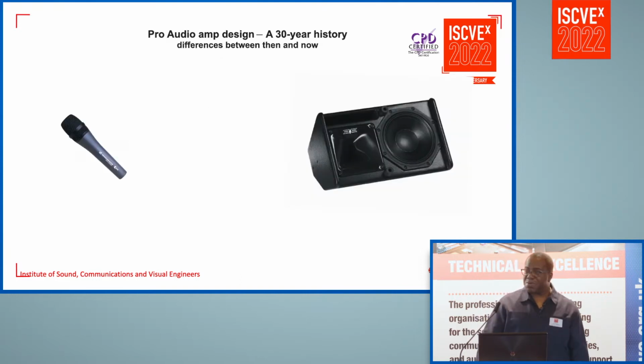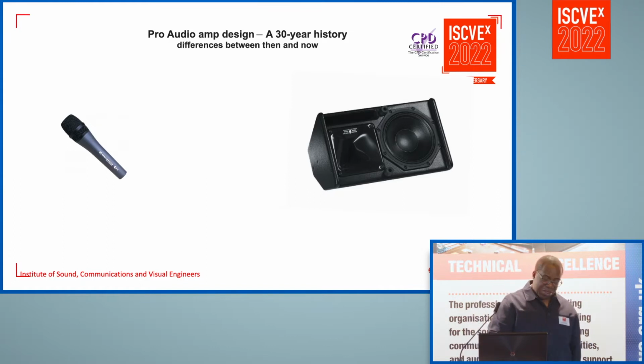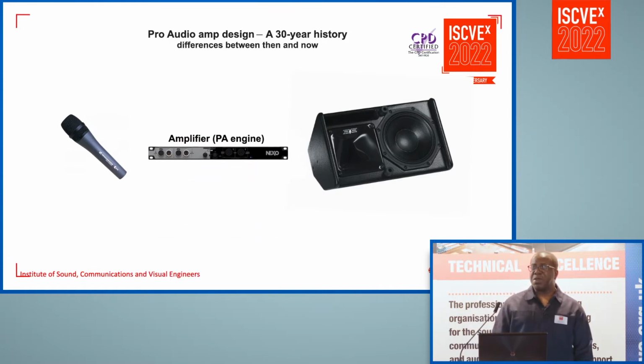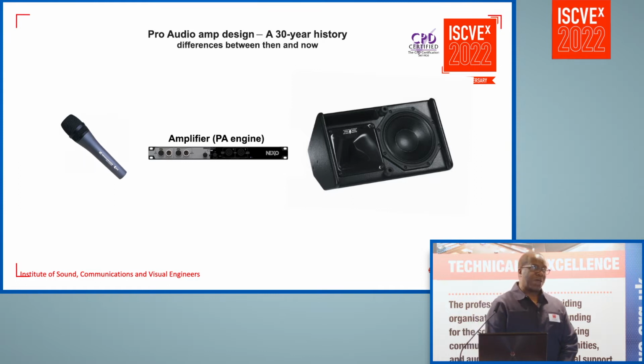So if we go back to our mature technology again, we can see that we need an engine. There's our engine, the amplifier. And it is the amplifier we're going to have a look at, because you can't produce any sound without an amplifier, regardless of how big the PA system is.